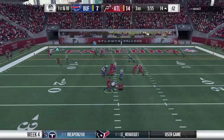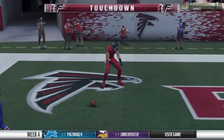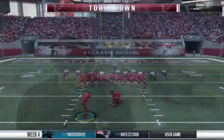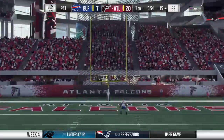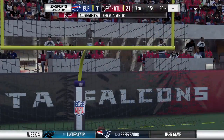From the red zone now, here's Ryan on 1st down. And he is into the end zone for a Falcon touchdown. Austin Hooper, his first touchdown on the year. And the Falcons will extend their lead. It's good, and it is now 21-7.